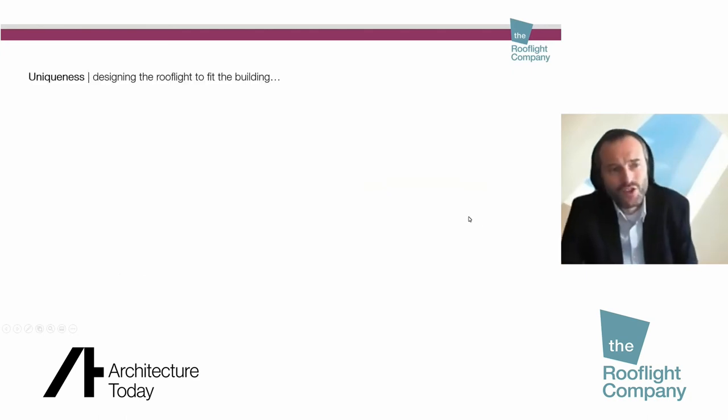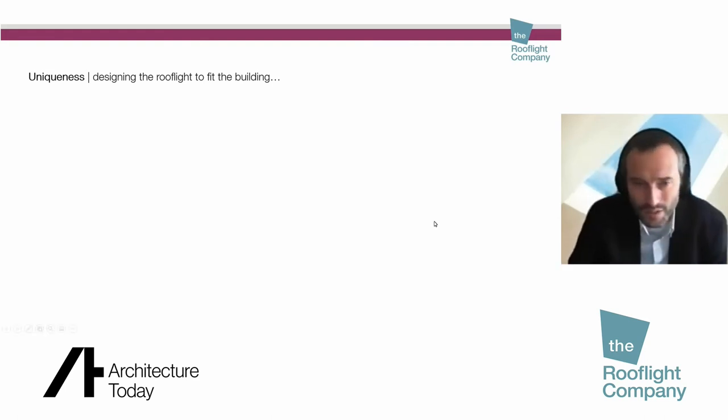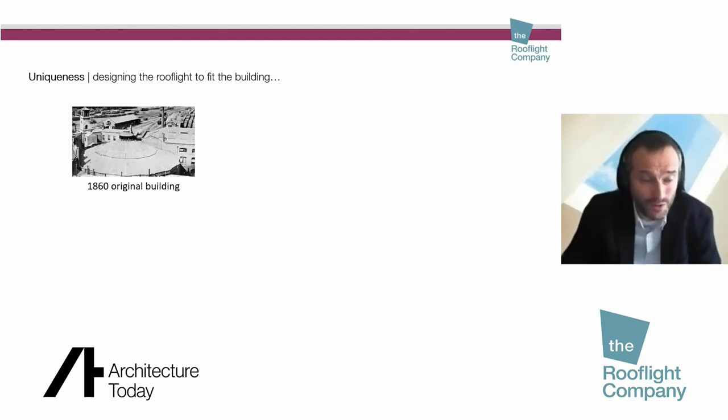Another element to look at is uniqueness and designing the roof light to fit the building. So here's a project that we worked on previously, and this is a roundhouse in Derby. And this was the 1860s original building. So this was a roundhouse for an engine works where they manufactured steam engines. And you can see here an original photograph of the 1860s building and the conservation roof lights that spanned the entire circumference of the building itself.